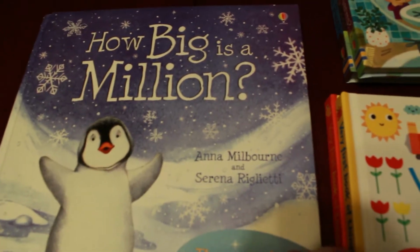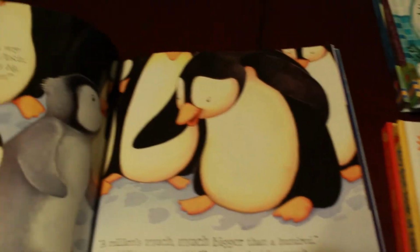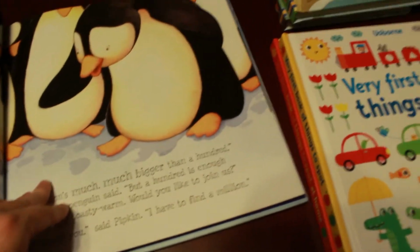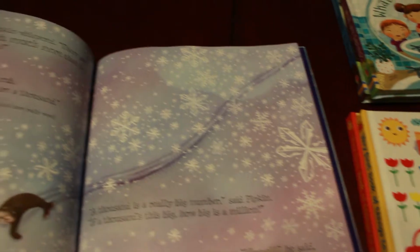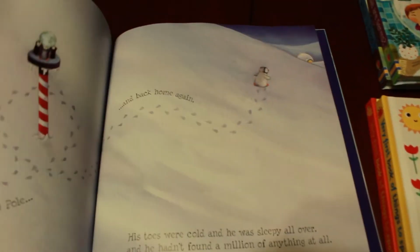How Big is a Million is one of my new favorites. It's about a little penguin named Pipkin, and he asks his mom how big is a million, and so he goes through learning how much different things are, and he sees lots of fun things along the way, and he still doesn't know how big a million is.